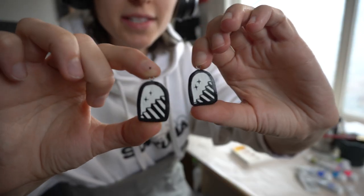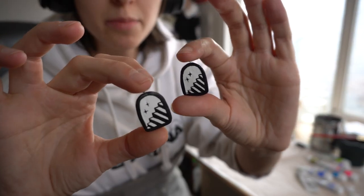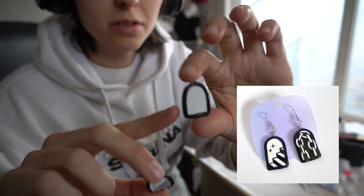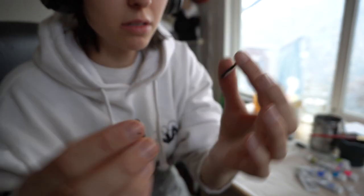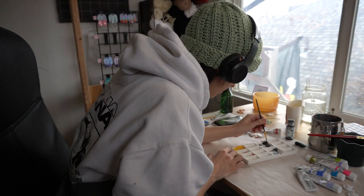This is one of my favorite designs and one of my most popular. I normally make them asymmetrical, and on one side it'll be like a chain going around. But I think this time I'm just gonna see how the staircases do together as a set. Some people might not be into asymmetrical earrings like I am, so we'll see.